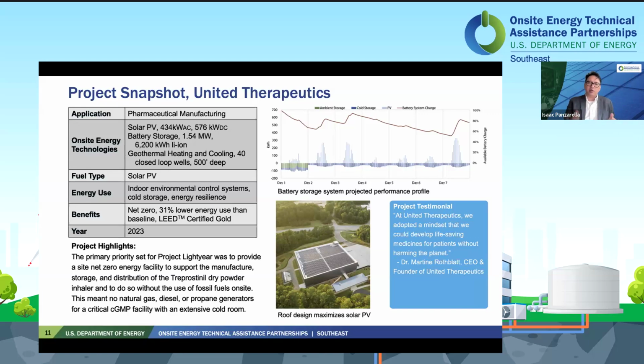So great job here. You can see in the graphic on the upper right here how the battery storage system is projected to perform, where it does store energy from the PV at times. It can dispatch that at times to help meet peak demands. And so you see up at the top the state of charge of the battery. It starts out charged, and day one goes down as it gets charged up. It goes back up, and so on. They maximize solar PV on the rooftop here.